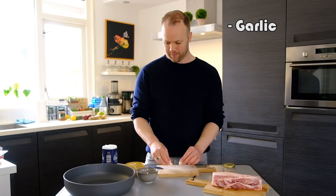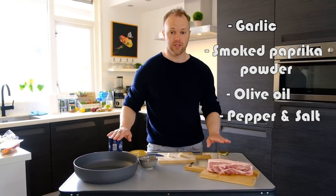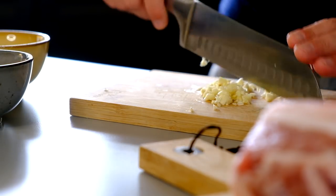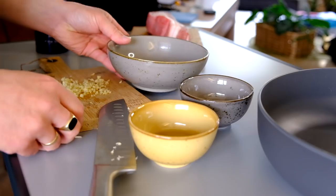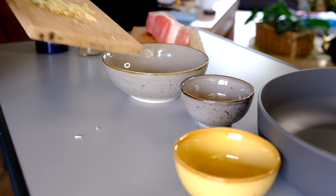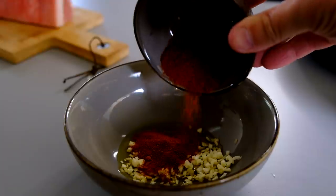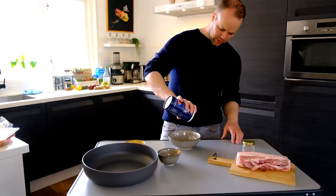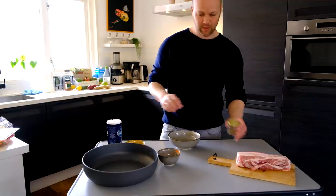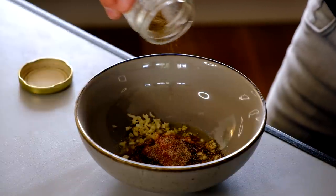We have garlic and smoked paprika powder, some olive oil and pepper and salt. So we're just chopping the bawang with a knife. So now we're just adding the olive oil, garlic. We'll add the smoked paprika powder. A bit of salt, quite a bit because it's grilled pork. I think it's nice with pork. A little bit salty. And black pepper.